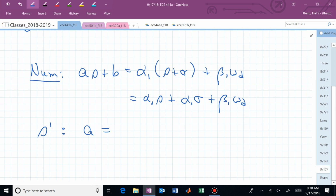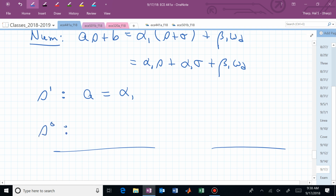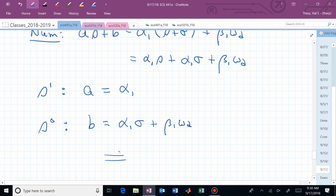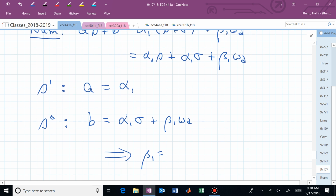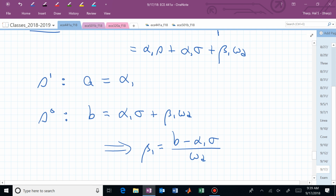what's the coefficient of our s terms? We just have 1, and it's alpha 1. So now we know how much of the exponentially damped cosine we have. We have alpha 1, or a, of that. What about how much we have of the exponentially damped sine? Now we have b on the left, but that's equal to alpha 1 sigma plus beta 1 omega sub d. And we can now solve that for beta 1. Beta 1 is b minus, we've already solved for alpha 1. And that gives us the amount of exponentially damped sine that we have, beta 1 of that.